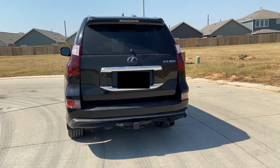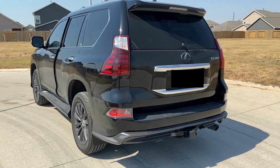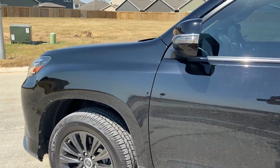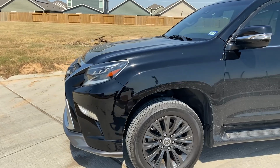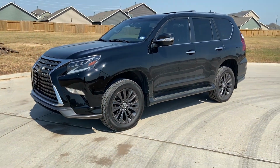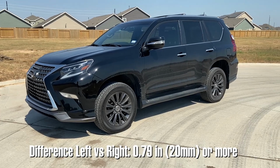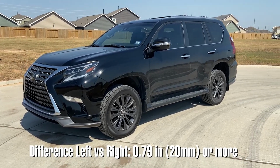Now, it's not very noticeable, but when you notice it, you'll always notice it. That's kind of the problem with this. The official Lexus repair is that if it leans more than, I think it's 0.79 inches, then they will repair it for you. Today I'm going to go to the dealer and see what they say on this one.